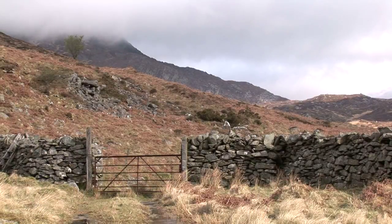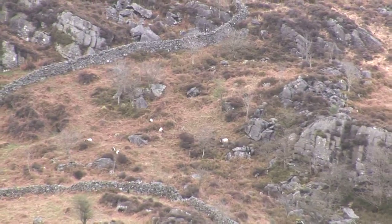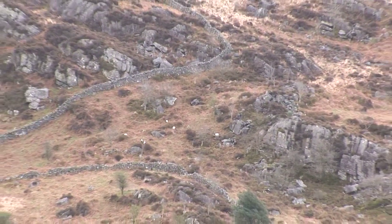We head up the valley from where we're going to have to walk, probably vertically, and possibly for quite a while.